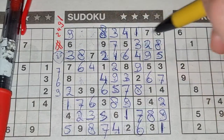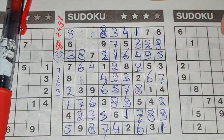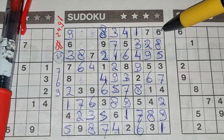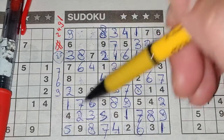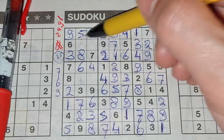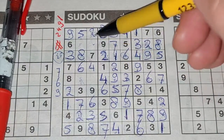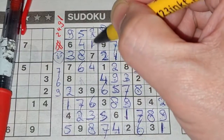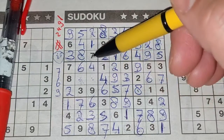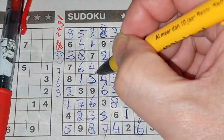2 numbers left in this first row for the numbers 2 and 6. 2 and 6. No, we have a 6 already. 2 and 5. We see here 2, no 2 there. 2 should be here, and a 5 goes there. 2 numbers left in this big square for the numbers 1 and 4. We have a 4 here, no 4 there. 4 should be here, and a 1 goes there. And the final 2 numbers of this big square for the numbers 1 and 5. We have a 1 here, no 1 there. 1 should be here, and a 5 goes there.